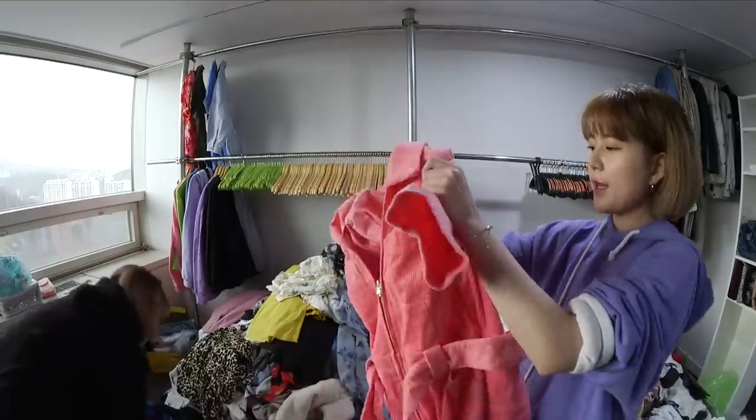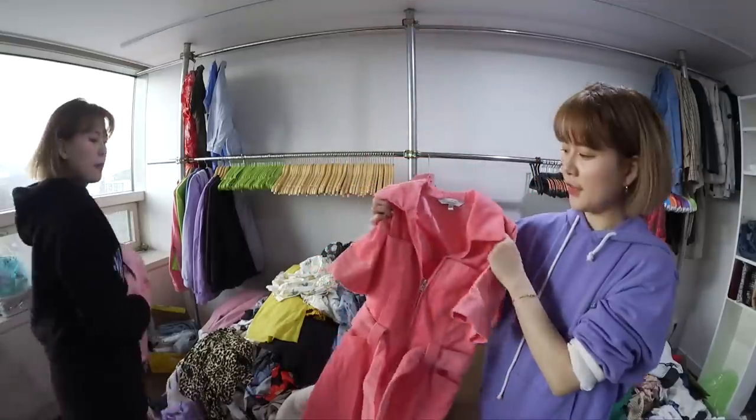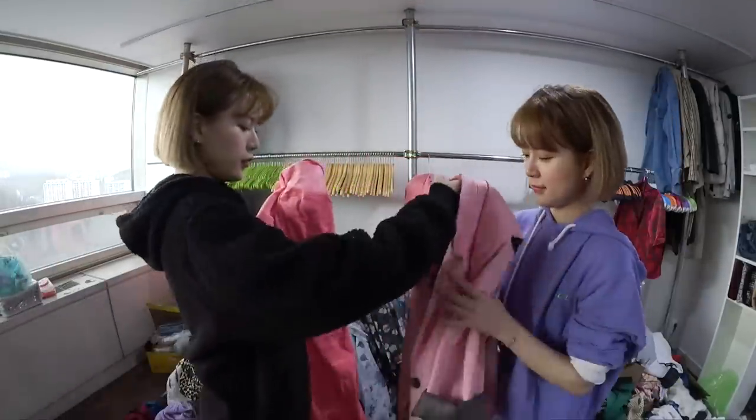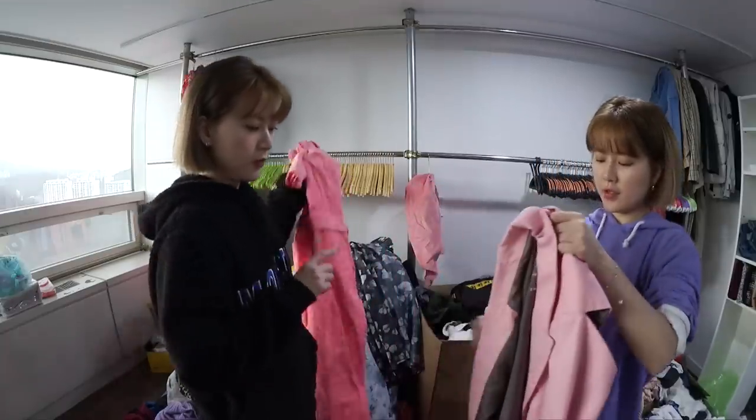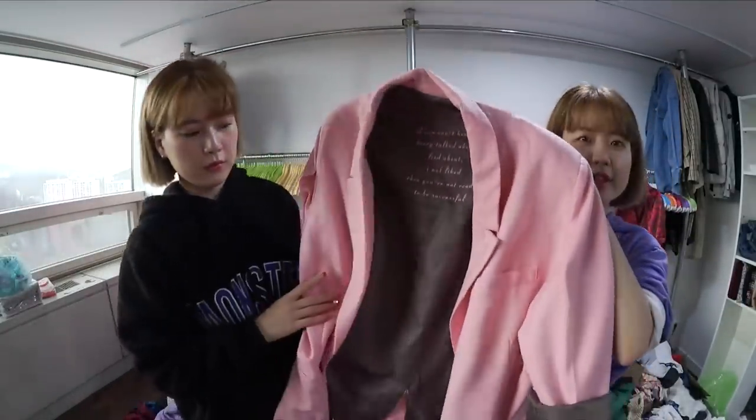This is my End Other Story corduroy jumpsuit, which I only wore once. Definitely gonna wear it in spring. And this one, we're gonna give it up. This is very unique, we got it from Yesstyle. This is a really unique oversized blazer, but look at the back.